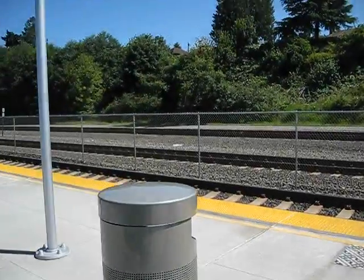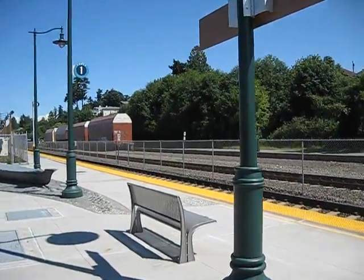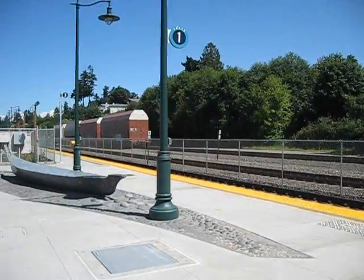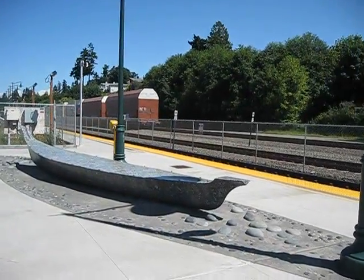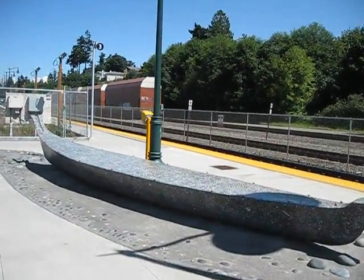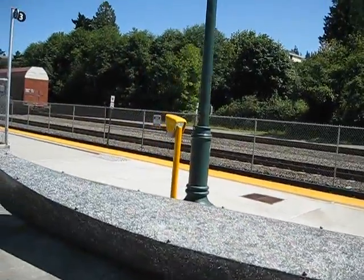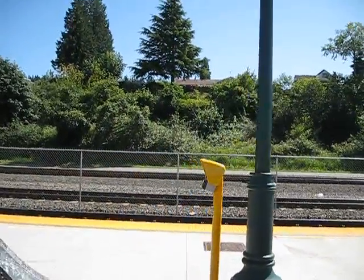So here's your Sounder station in Mukilteo. Just basically a platform and a yellow line to stay behind. And a couple old, well, not really old, but old style artwork, a canoe. At least it actually looks like something, unlike a lot of modern artwork. Looks like the Wave to Go or Orca Pass or whatever. Wave to Go's ferry, that's right.